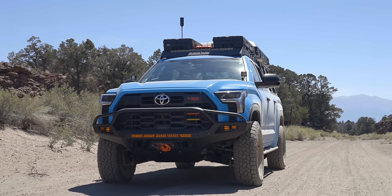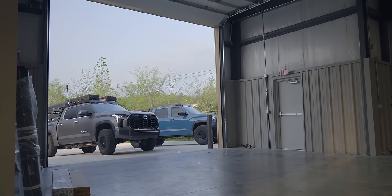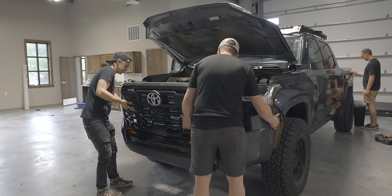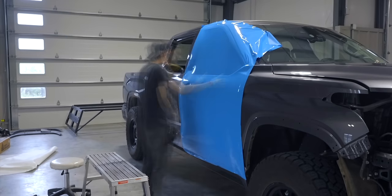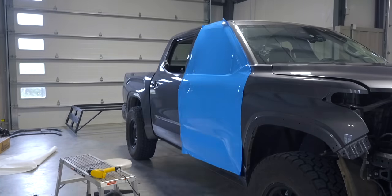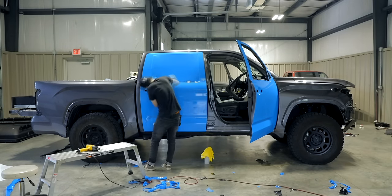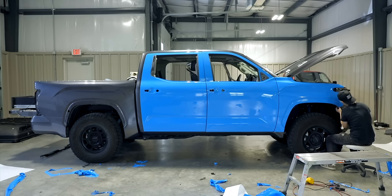The truck that was once gray is now blue. On my way back west from my home in Kentucky, I stopped off at Adventure Motors in Kansas City. I told them I wanted the truck to stand out on video, but not have a color that's available for the Tundra from factory. This is what we decided on. It's Avery Light Blue, which is an almost perfect match to Blue Flame that's found on the Corolla and RAV4.